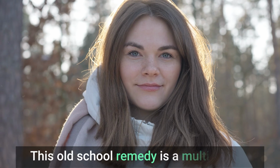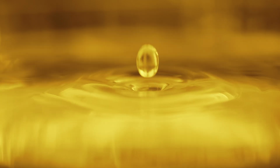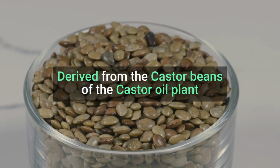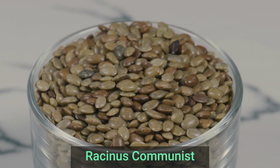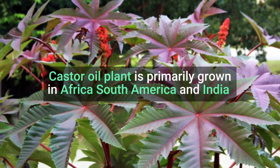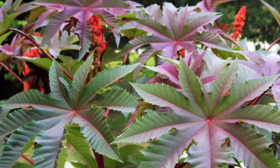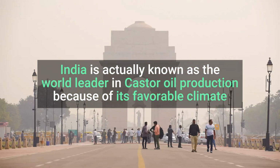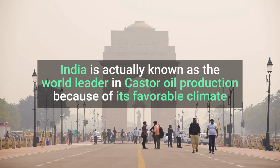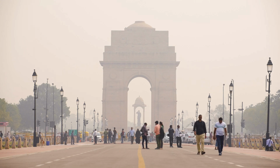This old-school remedy is a multitasker. Let's discover how. So what is it? Well, castor oil is actually a vegetable oil derived from the castor beans of the castor oil plant Ricinus communis. Now, this castor oil plant is primarily grown in Africa, South America, and India. Nowadays, India is actually known as the world leader in castor oil production because of its favorable climate. They are making some of the best.